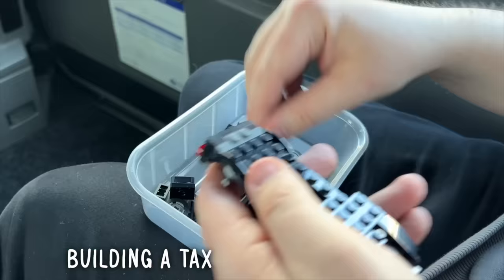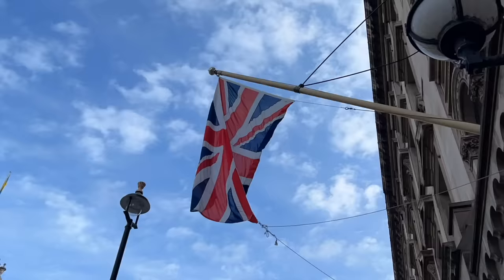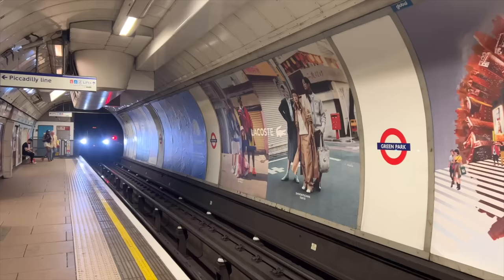Building a taxi in a taxi in a taxi. I'm kidding, there's no song for this one. And it's not even an official Lego set. Just someone's own design I bought the instructions to. And I guess that's all I've been doing this whole video, following instructions to build things I didn't come up with.